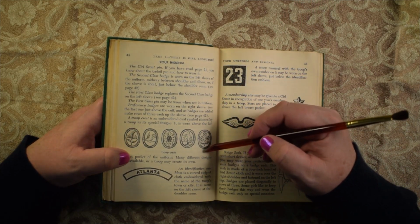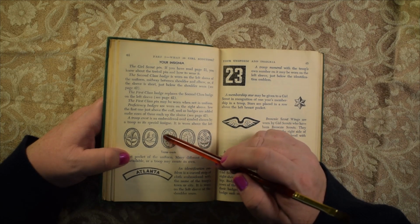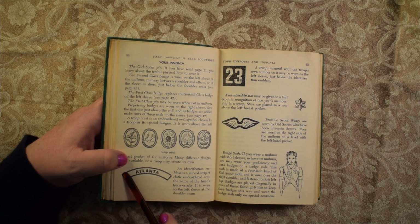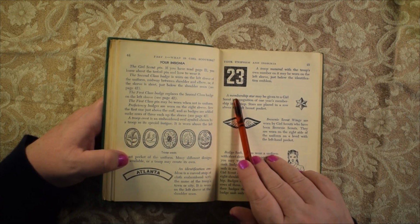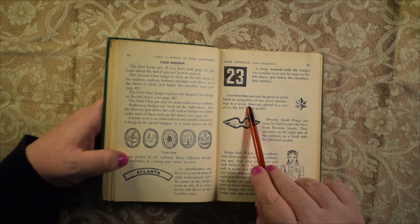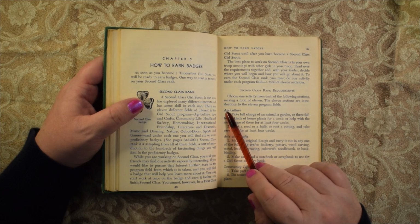Here we have troop crests, so I guess you got to pick an embroidered one. Then you had the numeral of your troop, a membership star was given to a Girl Scout in recognition of 1 year's membership. They have rank requirements for each badge.